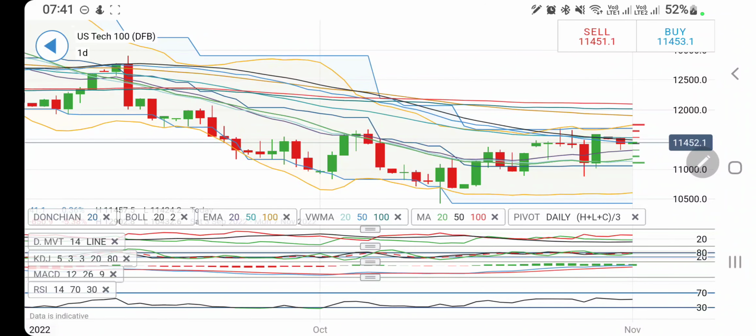So we have seen the levels. Buy above 11,460, sell below 11,400. Do not trade in between these 60 points. On the downside, 11,350, 300 are the major levels, and then 250, 200 till 11,200. Do not consider this as bearish. On the upside, till 11,650, do not consider this as a bullish breakout. So take your trades accordingly. Trade with the stop loss, trade with the trailing stop loss.